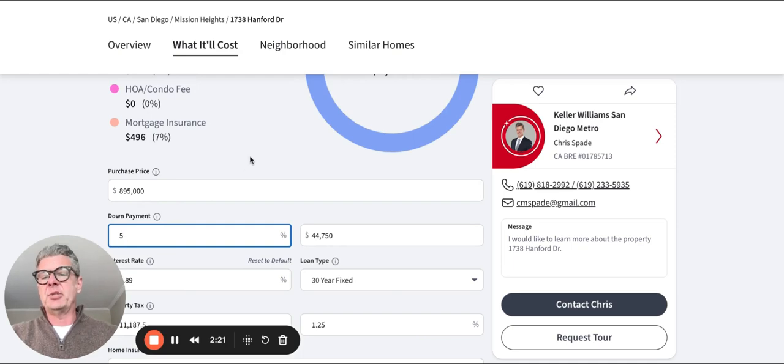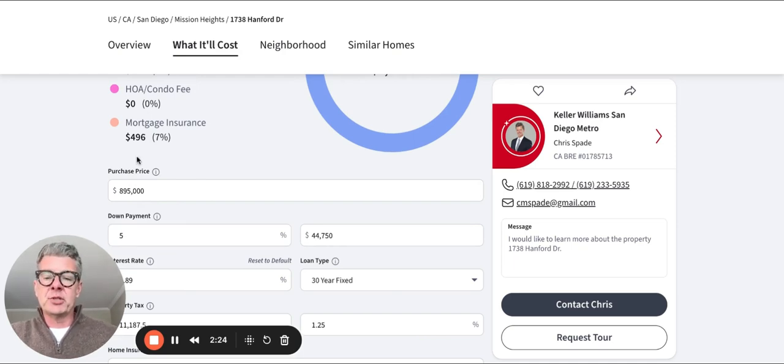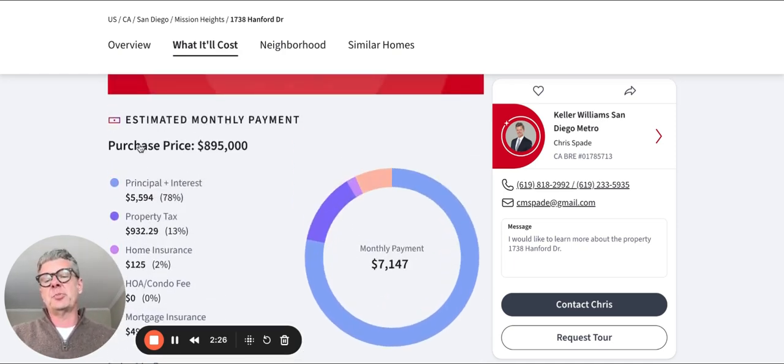Again, let's watch that. If we do 5%, that goes up to $496, almost $500, which brings your mortgage payment up to $71.47. Not horrible, but just keep in mind, the thing I like about my website is you can play with these numbers so you can really understand this is what it looks like if I purchase at this price and I put this much down. So you can manipulate numbers and then just look at what's lower. But again, we're really just kind of focused on looking at things that are under $900,000.